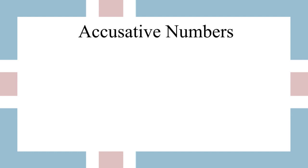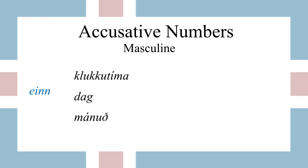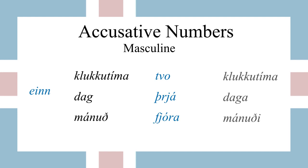All right, we'll also need some accusative numbers. Unfortunately, numbers in Icelandic are quite complicated, and we need to learn the accusative forms for masculine, feminine, and neuter. So let's talk about masculine first. The accusative masculine word for 1 is einn. So we'll use that with klukkutíma, dag, and mánuð. So if we wanted to say for 1 hour, or for 1 day, or for 1 month. The masculine accusative numbers for 2, 3, and 4 are tvo, þrjá, and fjóra. So we're going to use those with klukkutíma, daga, and mánuði. So an example here is í þrjá daga would be for 3 days.